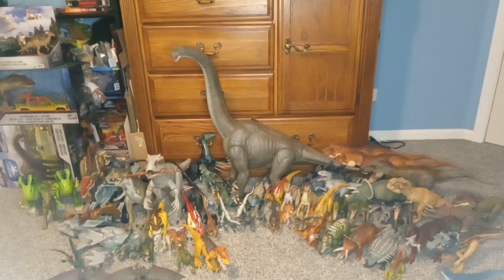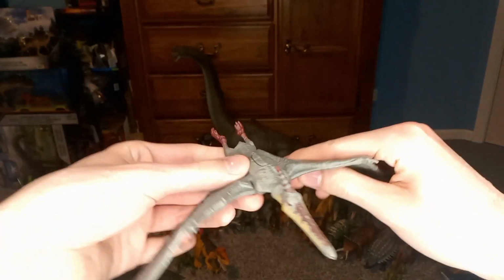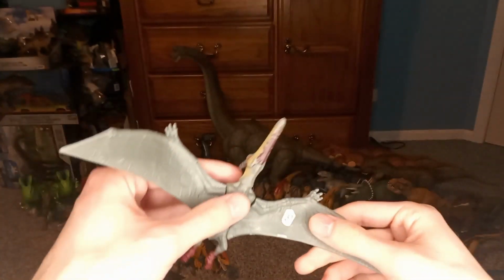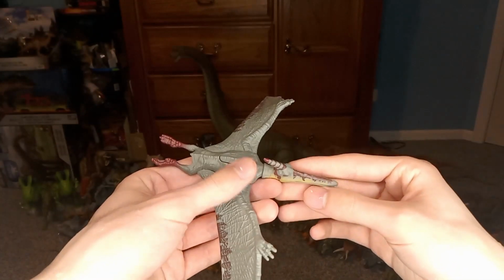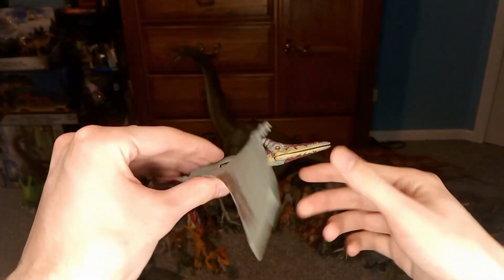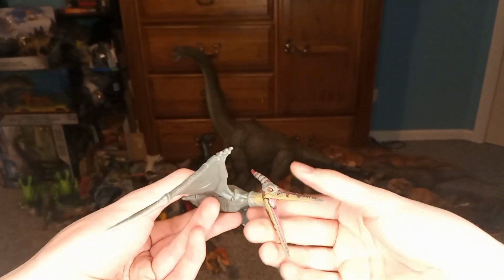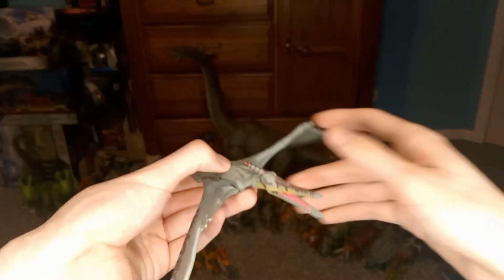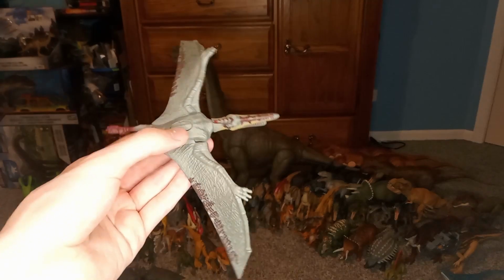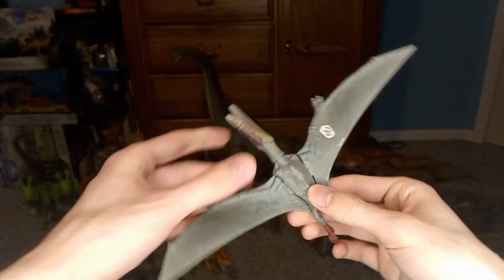More Mattel figures here. Here is basically Mattel's, one of many Mattels. Haha, Hasbro, you suck. I am going to call them that. This is sort of their Pteranodon down there, but in the Mattel style. It's got the purple and the gray coloration, and still Jurassic Park 3 base because it has the teeth and the general sculpt, and also a much smaller size. Definitely more accurate, I'd say.